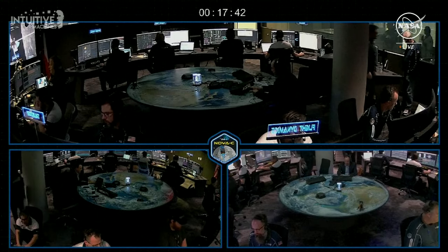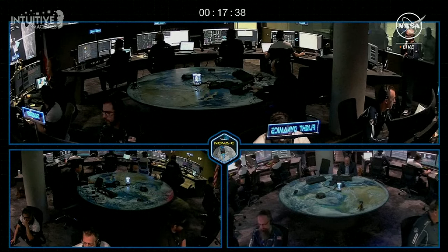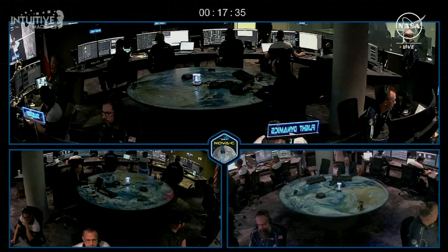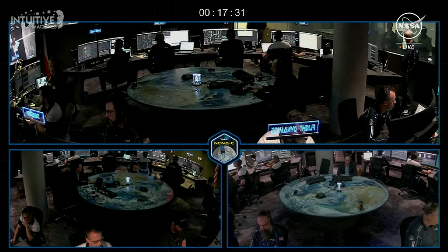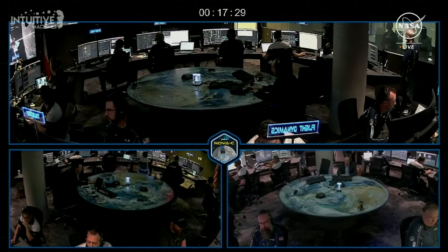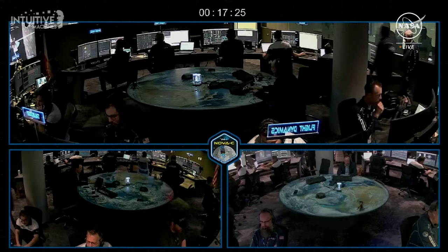We just heard from flight controller about 5 minutes until TIG. Altitude of 10 kilometers, downrange 1,100 kilometers. TIG being time of ignition, so we're inside of 5 minutes. TIG minus 5 minutes. We are standing by for powered descent initiation.